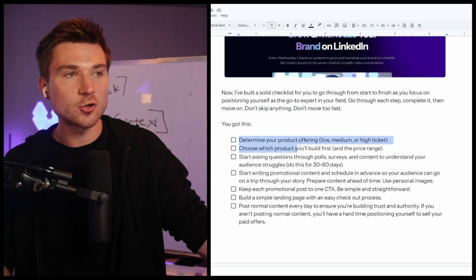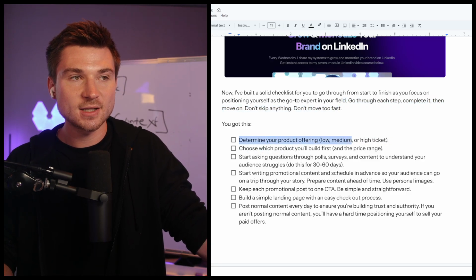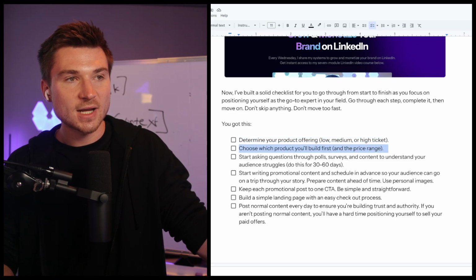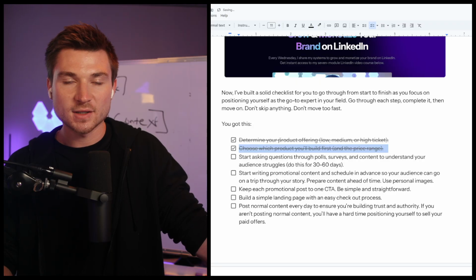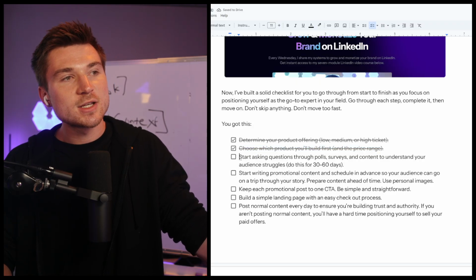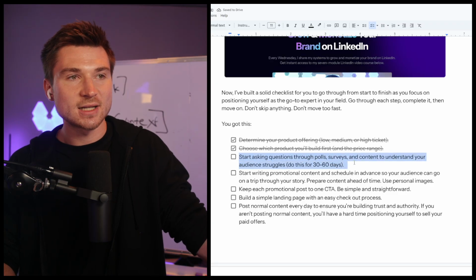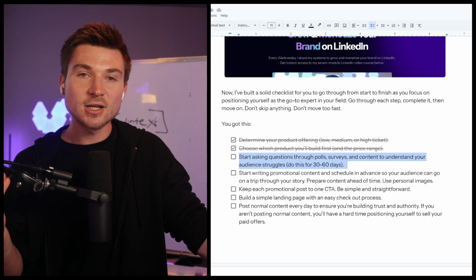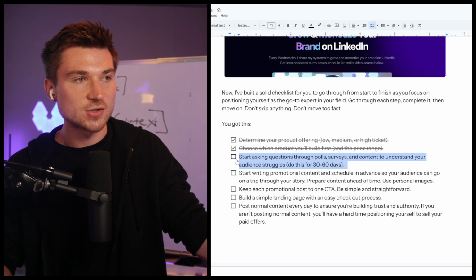First, I want you to determine your product offering. Are you creating a low ticket, a medium ticket, or high ticket offer? Choose which product you're going to build first and the price range. Whether it's going to be a low ticket or high ticket, what's going to be the price range. Start asking questions through polls, surveys, and content to understand your audience's struggles. Do this for 30 to 60 days. Get a good understanding of what exactly your audience is struggling with.